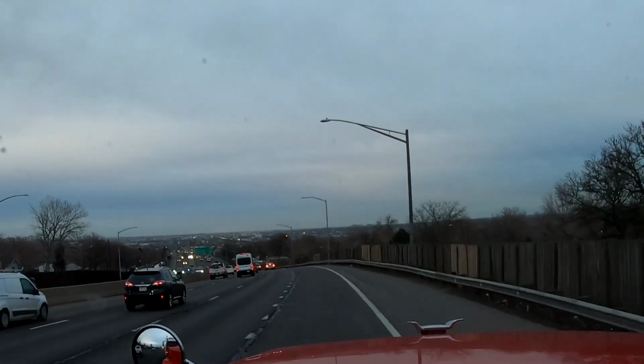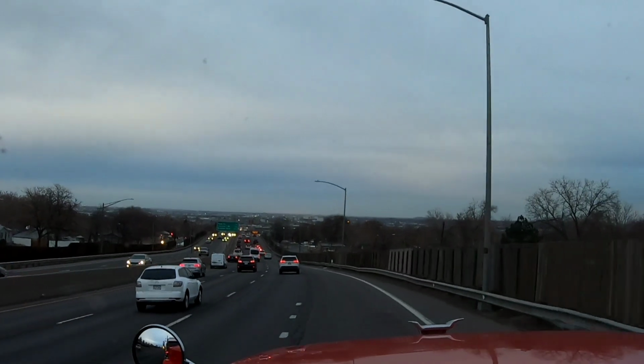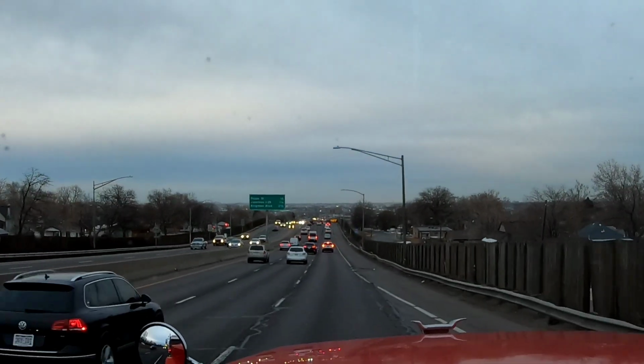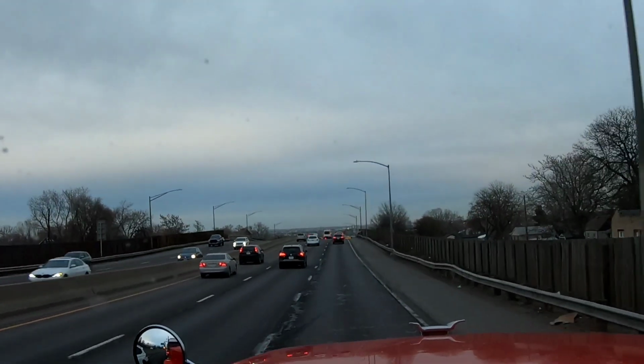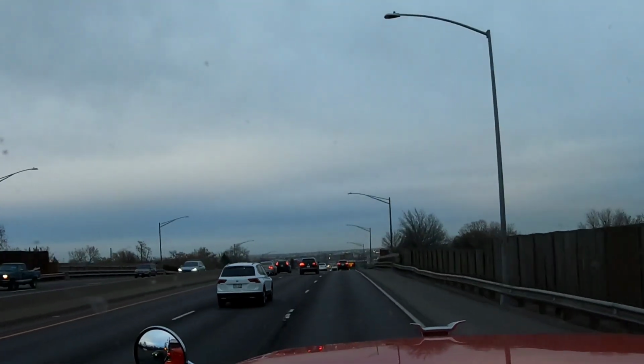Alright, I'm finally going the right way. Yeehaw. I do have my GPS on, but it wants me to take 25 or 76 up to 80, and I don't want to go that way. I want to go through Kansas City, 70. Hoping that it'll be a few degrees warmer running across 80.